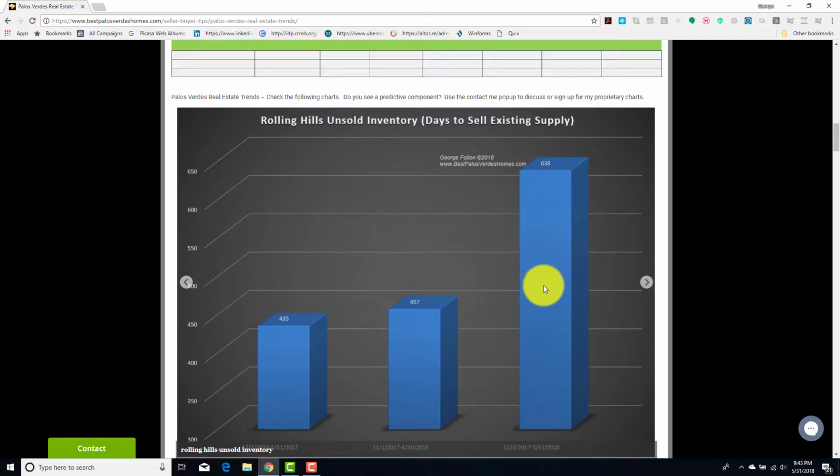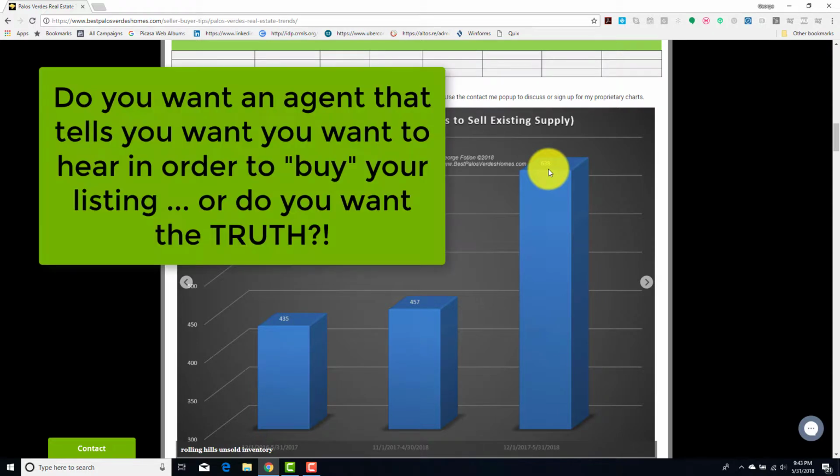It's rough. If you're a seller, you've got to be thinking, what price am I going to have to place on my home to create value in the minds of buyers so that my home is the one that sells next and not the one 638 days from now? Let me tell you something. There are plenty of agents out there that are going to buy your listing and tell you a number that you want to hear just so that they can get the listing. Don't fall prey to that.